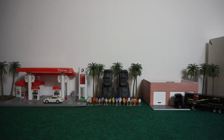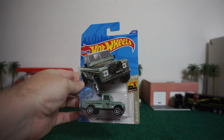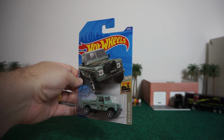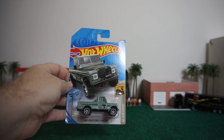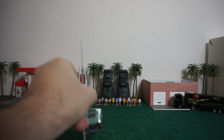And this is going to bring us to our last car of the haul. This is the Land Rover Series 3 pickup. And I really like the color in this. It's kind of got that peppermint green type of color. I really like that. I don't think we have any color like this for Jason. This is from the Baja Blazer Series, 10 out of 10. And I'm hoping this fits on the track. It looks like it does.